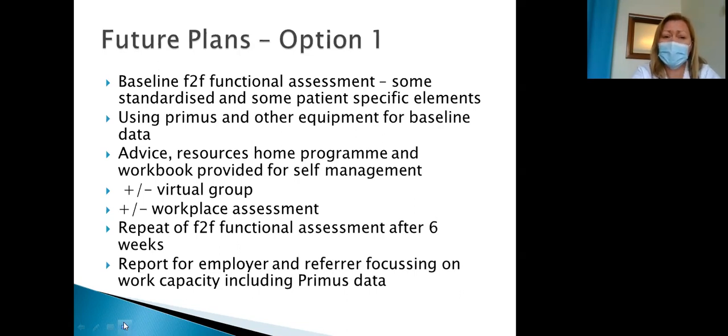So the plan would be to try and have a baseline face-to-face functional assessment, some of which will be standardised and some of it patient-specific, depending on the job, depending on the functional requirements. And then we would plan to use the Primus and other equipment to get that baseline data. The plan would be then that we advise them, we give them resources. We've got a huge amount of resources already, but we'll give them resources, a home programme.